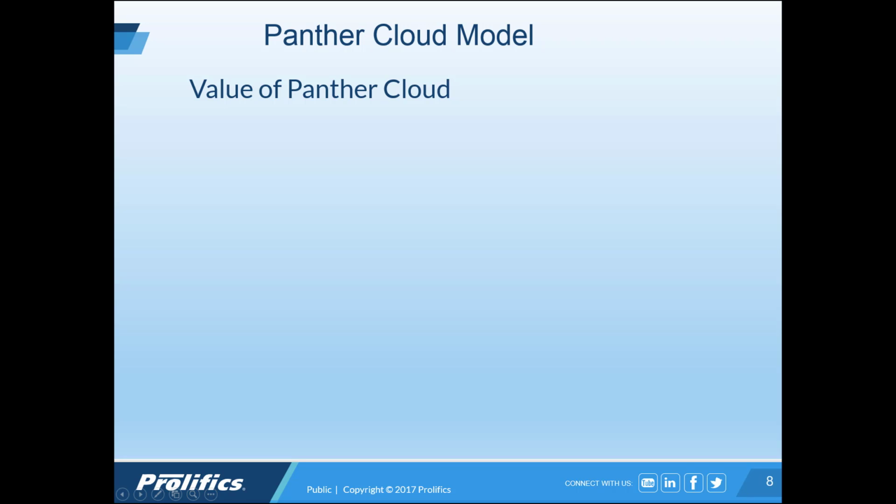Why Panther Cloud, you ask? We are fine with our current model. Well, let me show its value, the greatest being cutting cost and time. We will build out your Panther infrastructure, hardware as well as software, cutting down your IT cost as well as saving you time. The onboarding process for your new developers will also be seamless. This allows you to just focus on getting your Panther applications deployed quicker. As your business grows, scaling up your cloud capacity is easy.